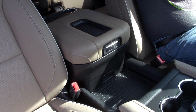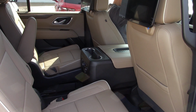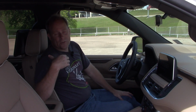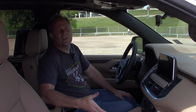That not only brings the controls for the air conditioner, this is tri-zone climate control here, so that's going to have controls in the rear back here on the rear of the console for the middle seat passengers to control everything back there as far as the air goes. That also brings the ports for connectivity, HDMI and USB closer, all that kind of stuff. Just makes everything a little bit easier.